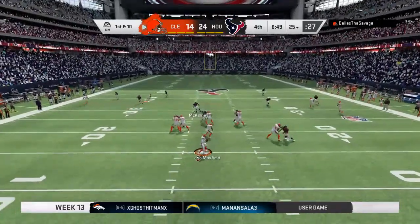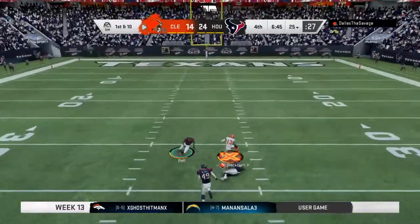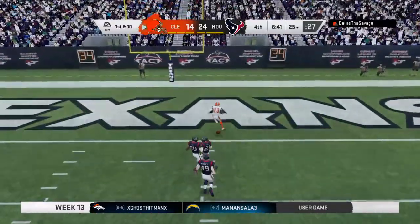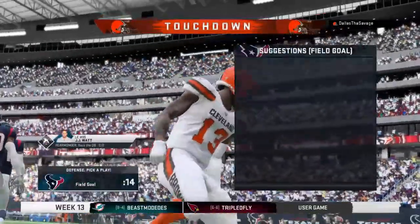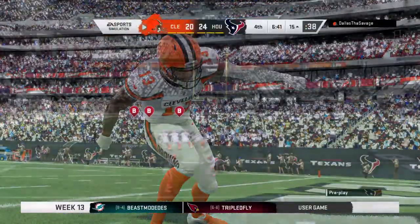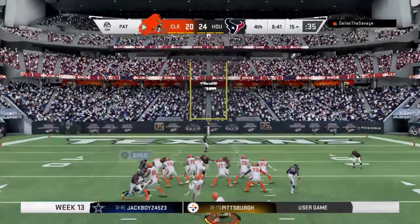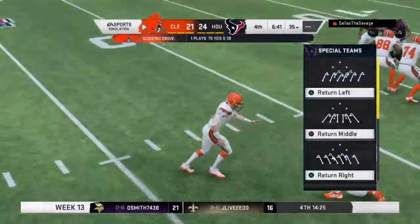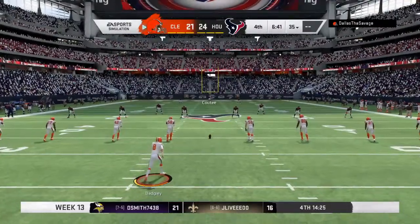On 1st and 10, Mayfield. They'll let it go deep for Beckham. And that's caught inside the 35. And he'll take it into the end zone for a Browns touchdown. Odell Beckham, 75 yards. As they are now just an extra point away from making this a 3-point game. Extra point by Badgley, up and good. And now things get a bit more interesting here in this 4th quarter.